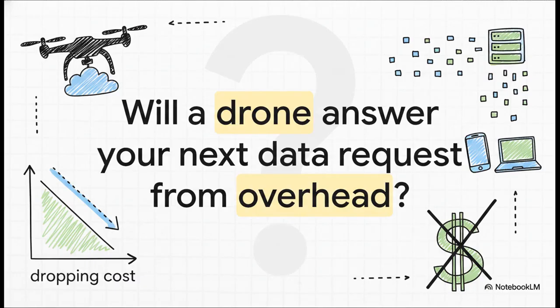What this research makes really clear is that using drones as flying data centers is technically possible. The biggest hurdle right now is just cost. So it leaves us with a final thought to chew on. As the price of this technology keeps dropping, it's really not a question of if our data infrastructure will take to the skies, but when.